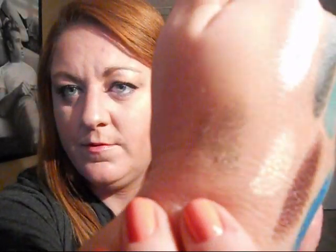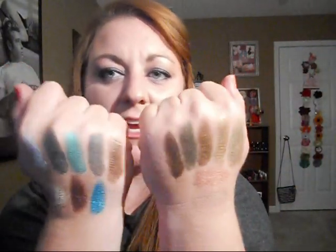Hope you can see it. Oh, kind of chunked it on there. So yeah, these are my cream eyeshadows that I have. I love them. They're absolutely fabulous. The ones that I'm showing you now are probably by far my absolute hands down favorites.